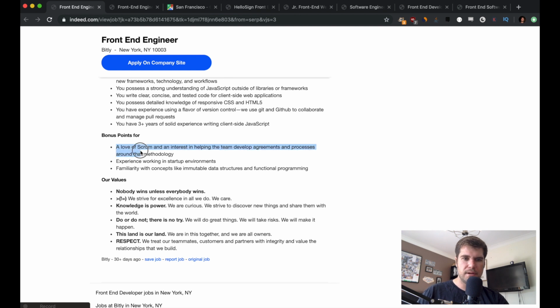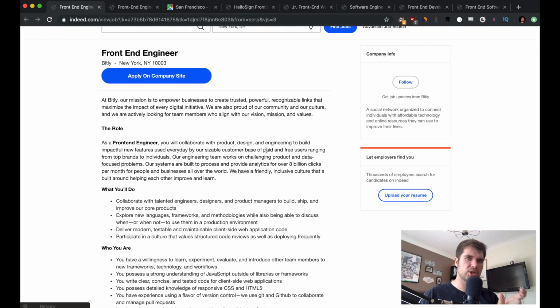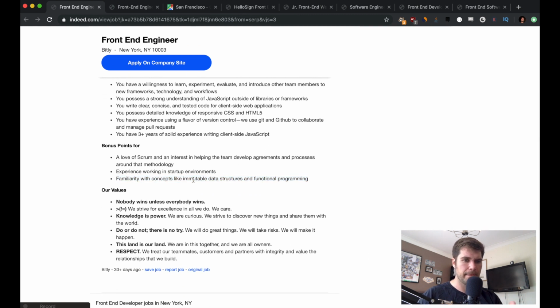Bonus points if you love Scrum. Experience working in a startup and familiarity with concepts like immutable data structures and functional programming. Yeah, because this company deals with 8 billion clicks and they're also a link shortener, knowing algorithms and data sorting and data structure algorithms is probably very, very important for them. They will probably ask you about that in an interview here. That's good to know for this one.